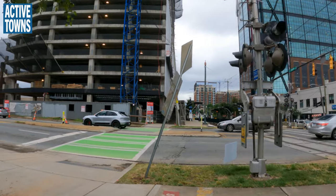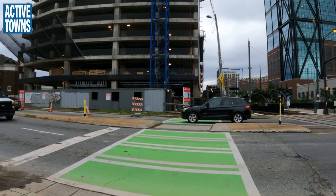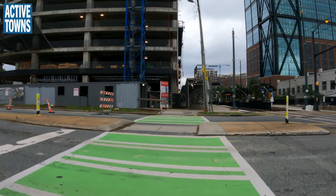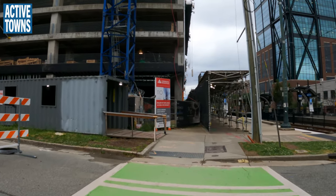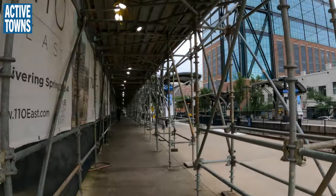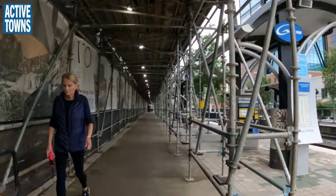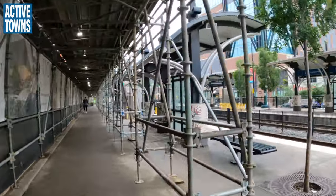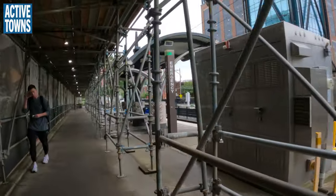So we're gonna go real slowly through this construction area here. They've got a little pedestrian tunnel built for us. There's probably going to be some pedestrians coming through, so we'll go real slow. And as you can tell, we're at the East West Boulevard station.